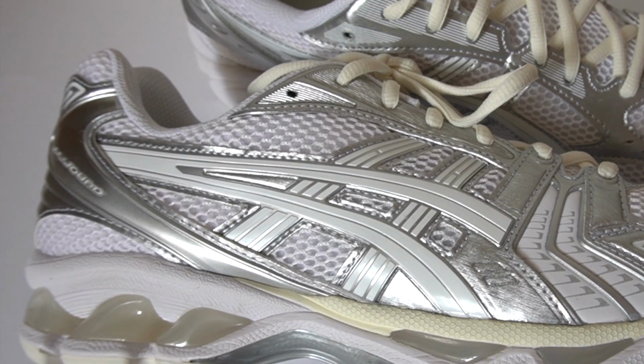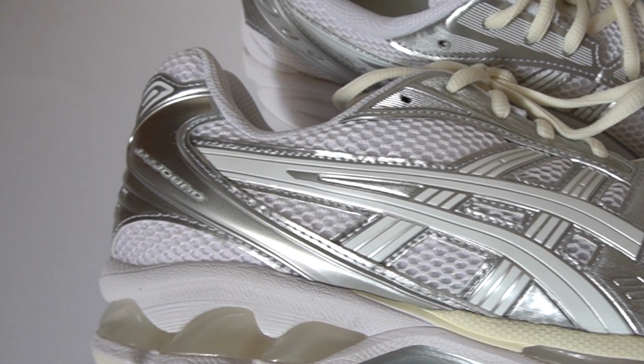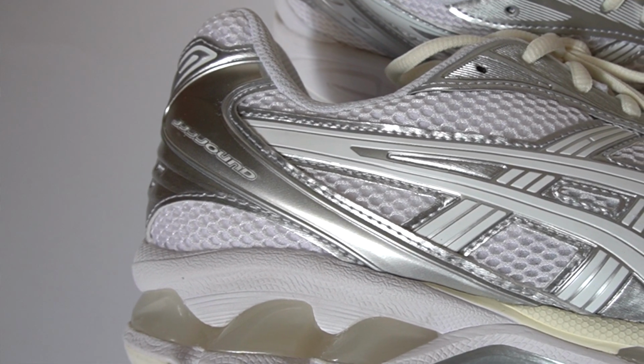From a colorway point of view, yes, it is quite clean, even the black pair. However, both of them I would say are pretty average colorways, but it does come with this tiny bit of branding here, and that is why most of you guys probably want this shoe, and that is this tiny bit of Jjjjound branding on the right pair. The shoe pretty much screams early 2000s retro runner type of vibes, and it fits in very nicely with what's popular right now in mainstream fashion.